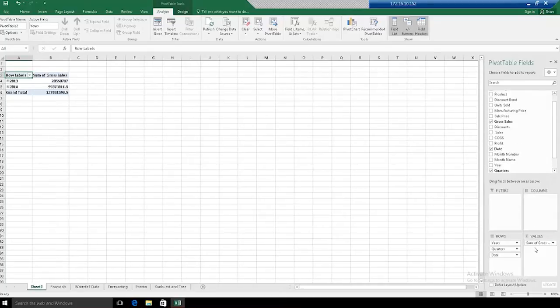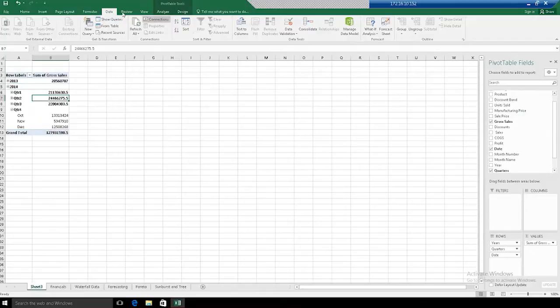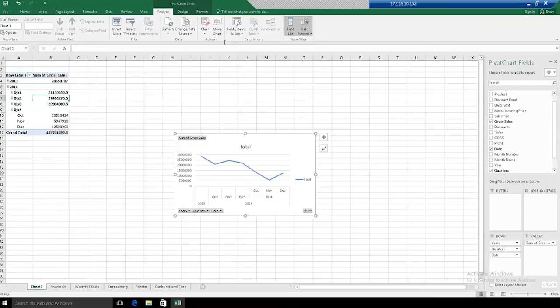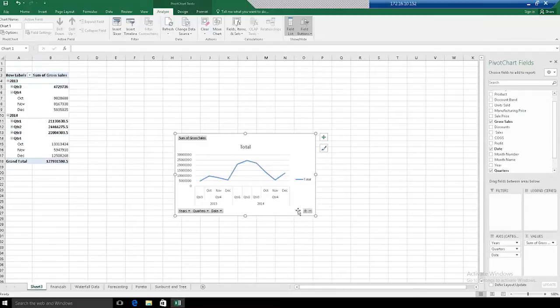We'll go ahead and drag gross sales onto the values. And so you can see here in this pivot table, if we hit the plus, we can drill down and see our sales at the quarter and also at the monthly level. We're going to go ahead and insert a line chart that is linked to this pivot table. And this line chart also has the drill down and drill up capabilities using these plus and minus buttons. So again, we're able to quickly drill up or down that time hierarchy just to gain more insights at different levels of granularity of time.